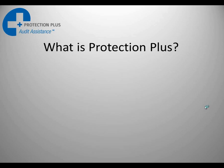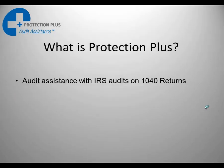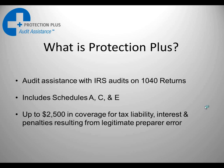We're going to start with what exactly is Protection Plus. Protection Plus is audit assistance with IRS audits that are on 1040 returns. So in other words, as a professional, you can now give protection to your taxpayers that they can purchase, and they will have some protections with all kinds of different things, not just the return, but even Schedules A, C, and E. And Protection Plus covers up to $2,500 in coverage for tax liability, interest, and penalties that are resulting from legitimate preparer error.